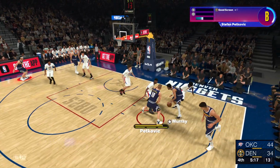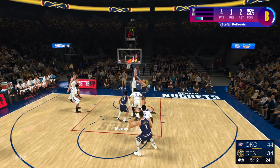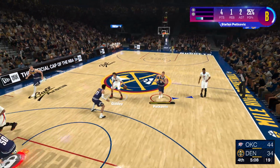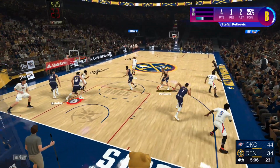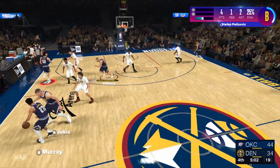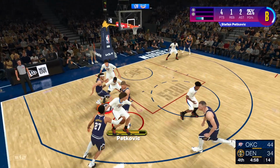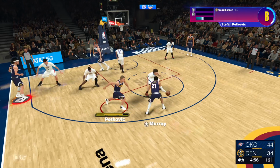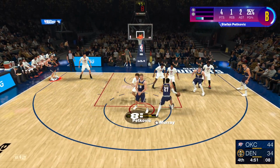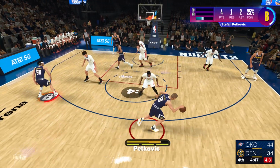Gilgeous-Alexander against Murray. And it's Giddey with a rebound. Giddey's got rebound number 7 tonight. Out to the right wing. Stolen by Jokic. Pass to Murray. Just over a minute played here in the fourth. Kicks it out to MP. 4 on the clock.